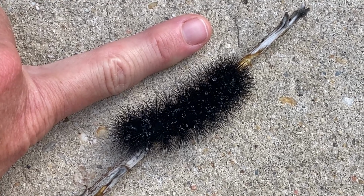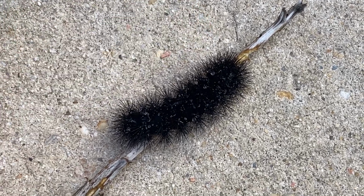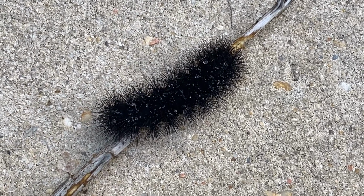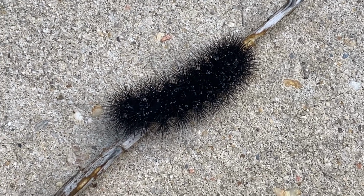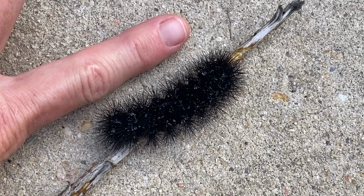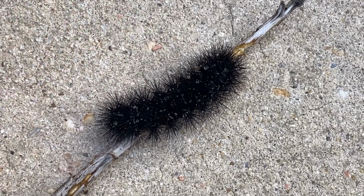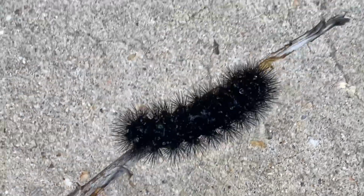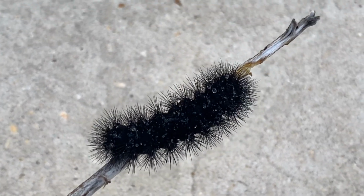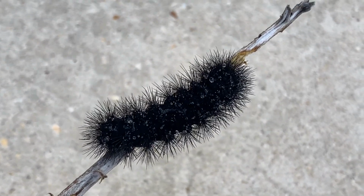I mean, wow. Now, I need to tell y'all, don't go touching just any old fuzzy caterpillar that you find, because some caterpillars can sting you. This one, they say you can get contact dermatitis from touching it. I have played with woolly bear caterpillars before, but I'm not going to play with him because I want him to be undisturbed, and we'll just see what happens with him.